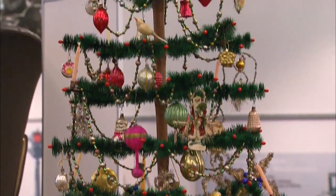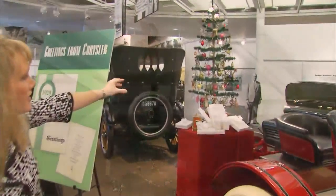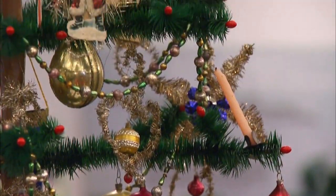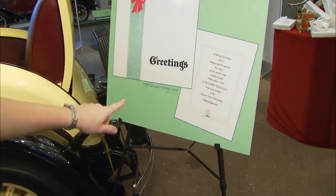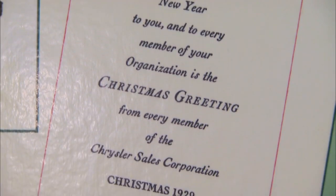I think this is going to be one of my favorite trees. This is a 1910 feather tree. The clips on it are holding the candles up. It's Victorian ornaments. This is before trees were full size. And then what we've got here in front of it is a Chrysler holiday car that actually went out right before the stock market crash, wishing everybody a prosperous new year. Little did they know what was to come.